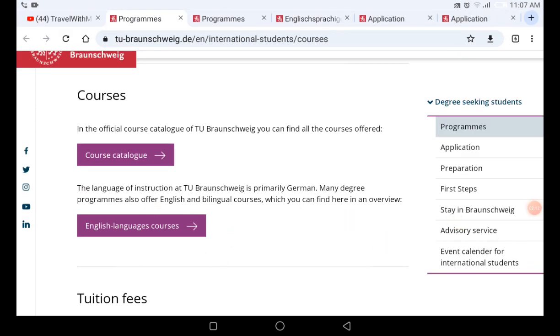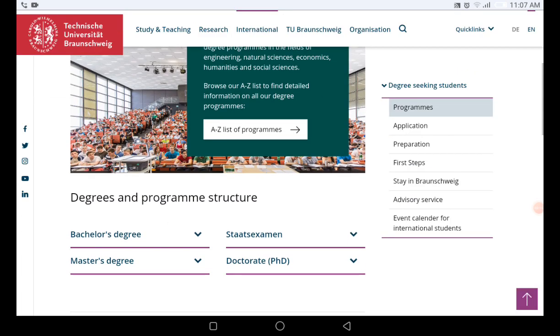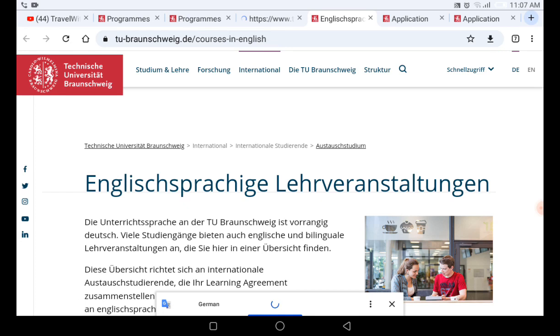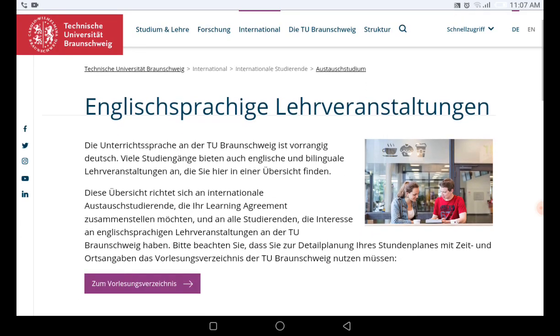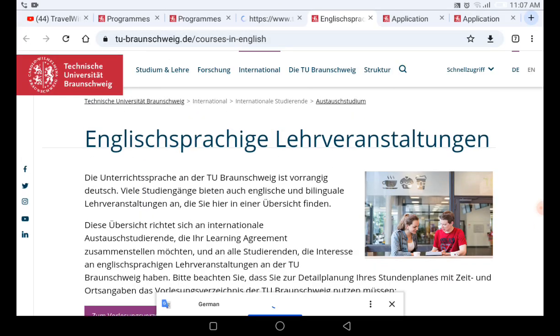But first, if you come to the program page again and click on this A to Z program, you are going to see that you can easily filter the English taught programs. I loaded the English taught program page, and this is what we have here. Sometimes the page will not translate, so you have to translate this page.